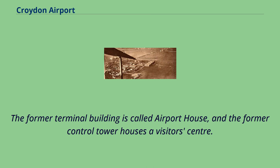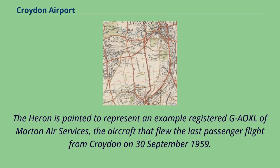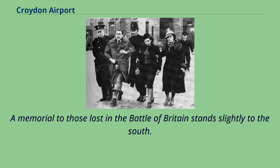The former terminal building is called Airport House, and the former control tower houses a visitor center. A de Havilland Heron is displayed on the forecourt outside Airport House, mounted on struts. The Heron is painted to represent an example registered G-AOXL of Morton Air Services, the aircraft that flew the last passenger flight from Croydon on September 30, 1959. A memorial to those lost in the Battle of Britain stands slightly to the south.